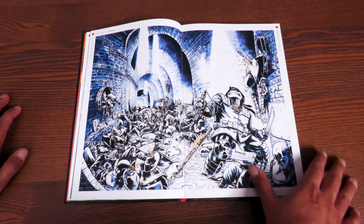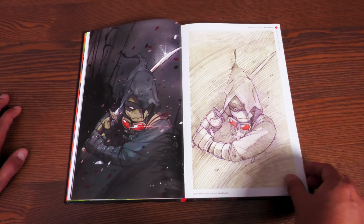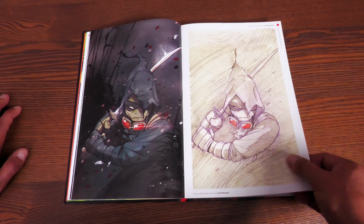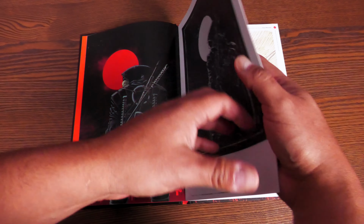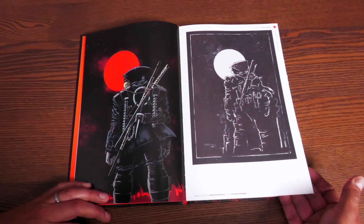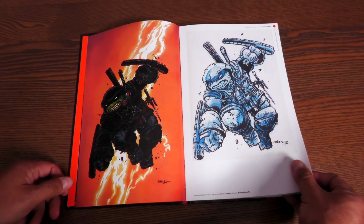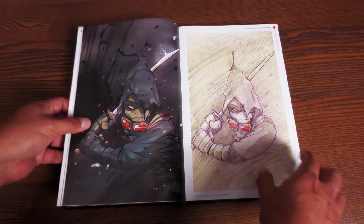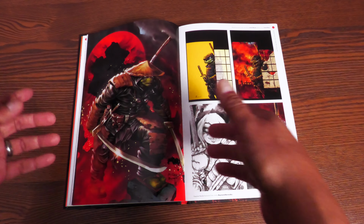Some of them are done in this spread page format, but most of them are in the full splash page format. You have sometimes the pencils, like you saw that, Kevin. That's so freaking awesome. Like right here, this is of course the cover, and then you have the original sketch and cover sketches by Eastman. So sometimes you get the sketch, and then sometimes you just get the piece of art.